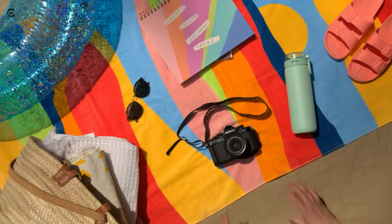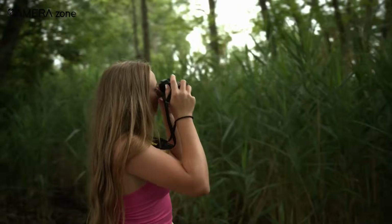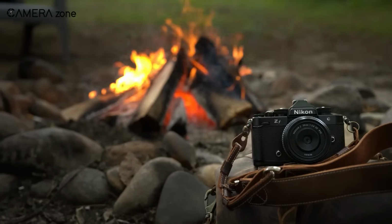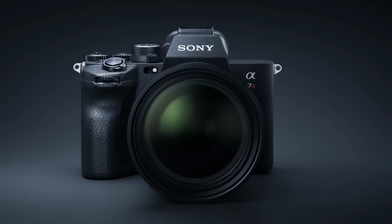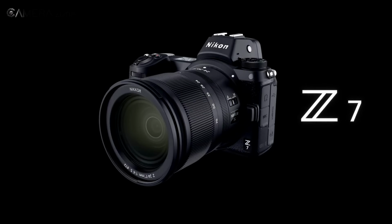Then, there's the price. A 60-megapixel full-frame retro-inspired camera probably won't be budget-friendly. It may appeal to a niche audience, while those seeking pure performance might lean toward more affordable options like the Sony a7R IV or Nikon's Z7 series.